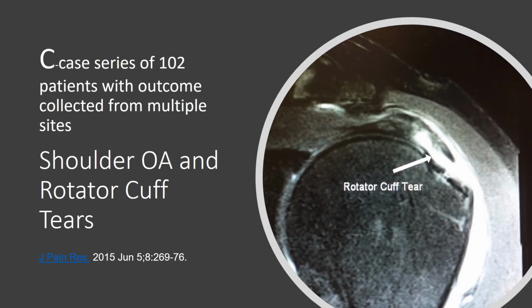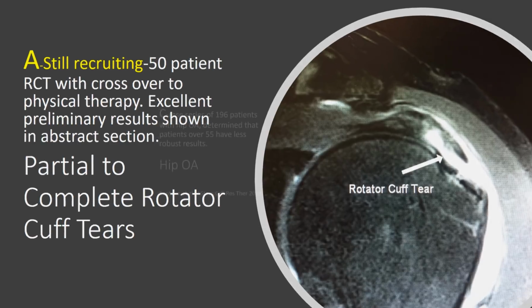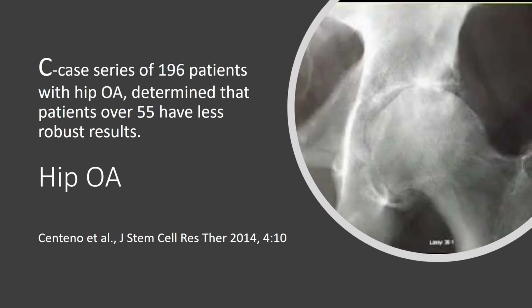We get a C for a case series of 102 patients with outcome collected from multiple sites who had shoulder OA and shoulder rotator cuff tears. And we get an A for our randomized controlled trial, which is again upcoming. We should be publishing the first portion of this here pretty soon. And this is for partial to complete rotator cuff tears. A C for a case series of 196 patients with hip OA.